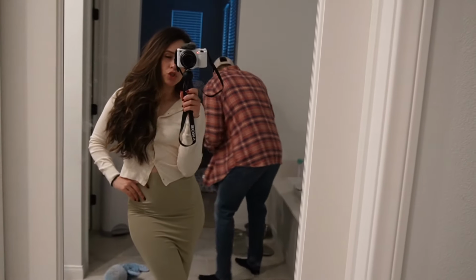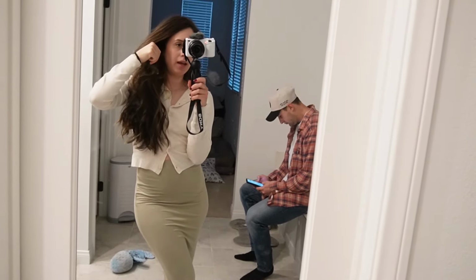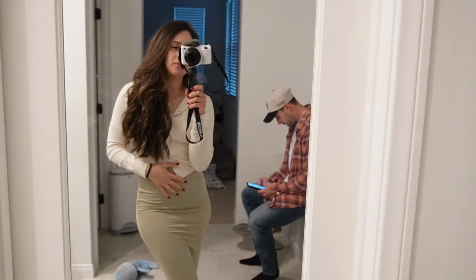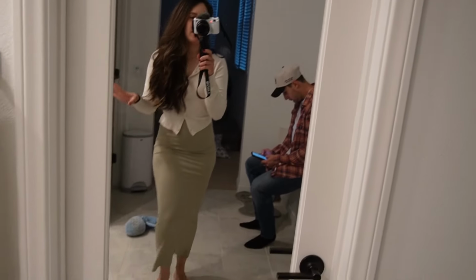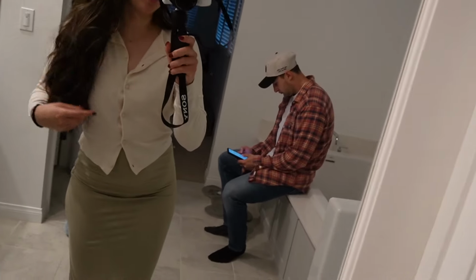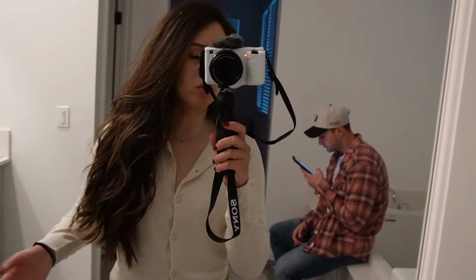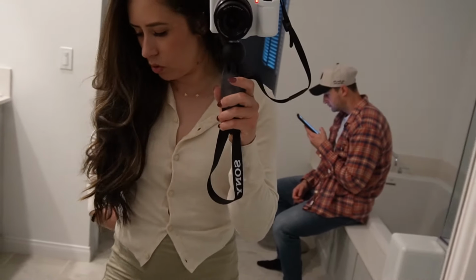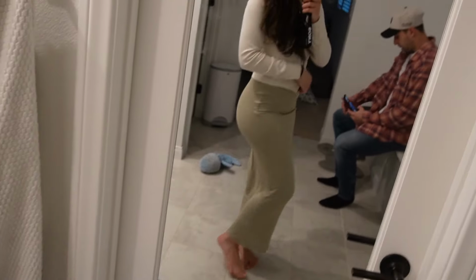Right, guys, so we're done with packing today. We're gonna go to dinner. This is my outfit. I'm wearing this skirt from Cotton On and this little cardigan from H&M, I think, and it's super comfortable. I think it was super cheap, very comfy. And yeah, this skirt from Cotton On.